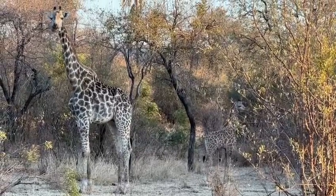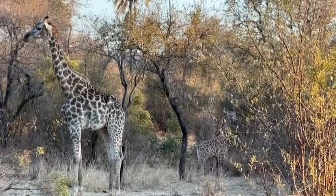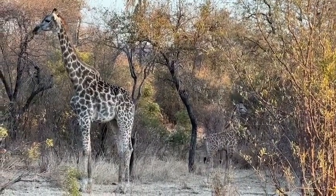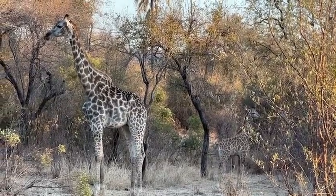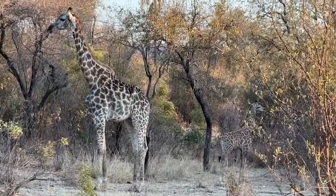The females are much shorter than the males. The males can be 6 meters tall. Quite a long gestation period of 15 months. They have few chances of having twins as well. Beautiful eyelashes.